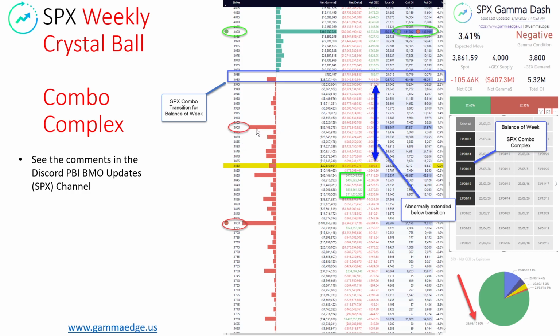3,900 is really the line in the sand for the week. You can see that here. There is some growth up here at 3,950, but it is the last net gamma transition before we head into positive gamma areas. So that's pretty important also.